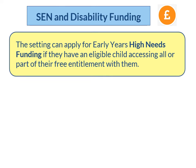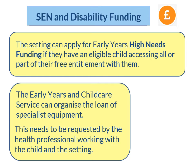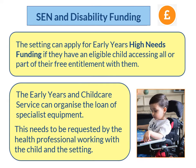For children with more severe and complex SEND, the setting can apply for early years high needs funding if they have an eligible child accessing all or part of their free entitlement with them. The Early Years and Childcare Service can also organise the loan of specialist equipment. This might be specialist seating or sensory equipment. This needs to be requested by the health professional who may be working with your child and the setting. So this might be a physiotherapist or an occupational therapist.